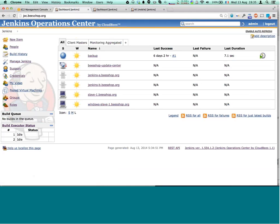It's the same way to install Jenkins Operations Center as a Jenkins master, the same way to do backups, and so on. And here you can see that you have my two Jenkins masters, Jenkins A and Jenkins B. Maybe it's different business units in your organization, different project teams. There are many reasons to organize masters and group jobs together. And I have shared slaves, slave 1 and slave 2. And I continue to have dedicated slaves.